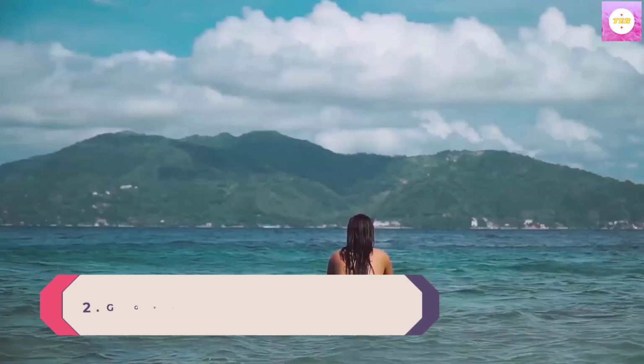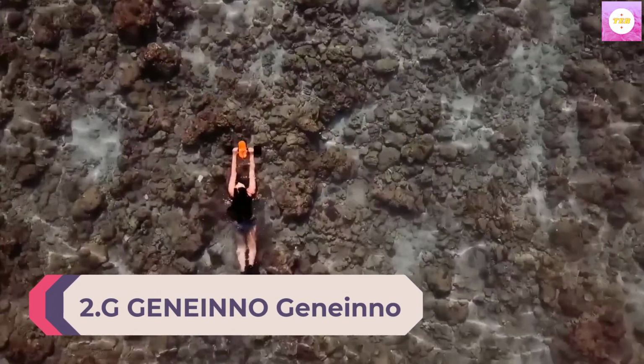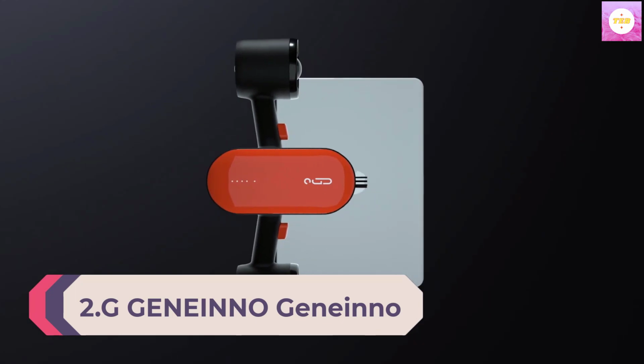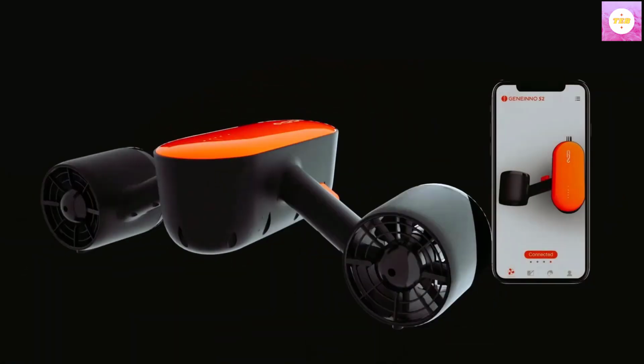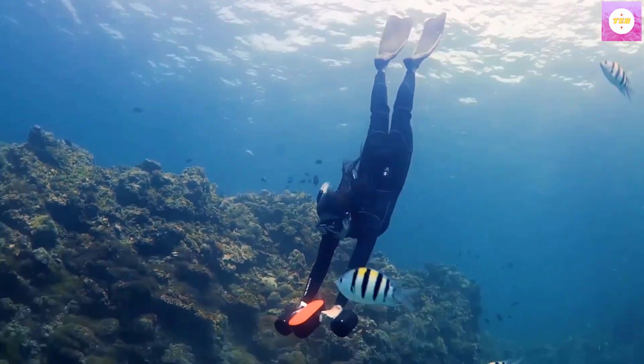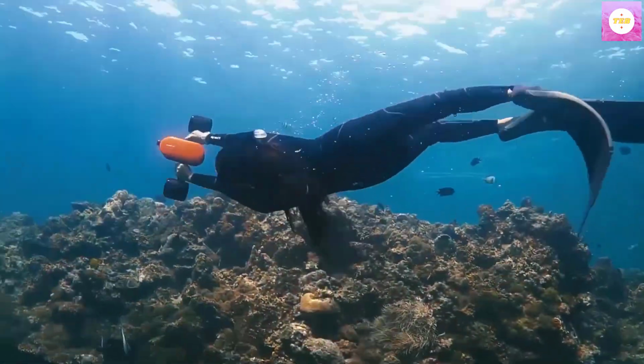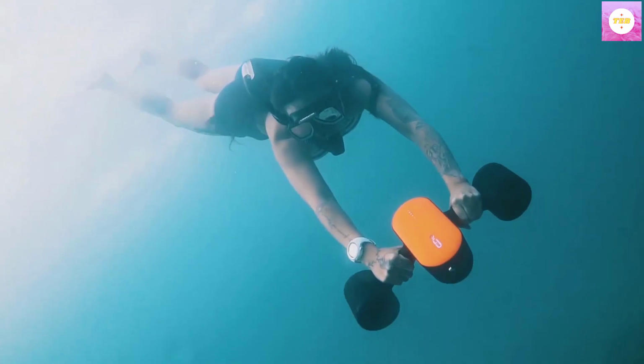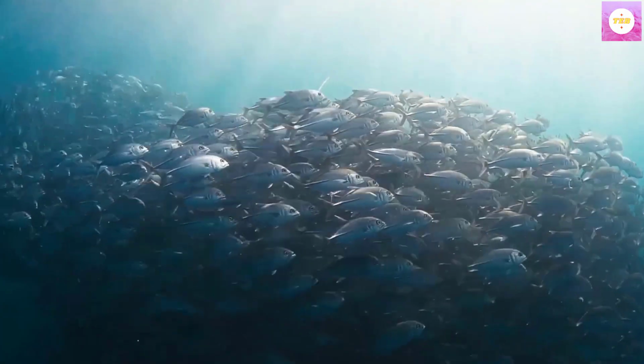Number 2. Geneinno Underwater Scooter Dual Propellers with 2-speed, compatible with GoPro. Max speed of 2.7 miles per hour, 4.3 km/h, with a total work time of 45 minutes, with an easy-to-read LED battery indicator on the top of the unit.